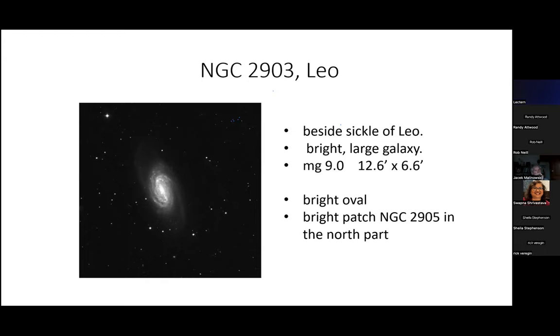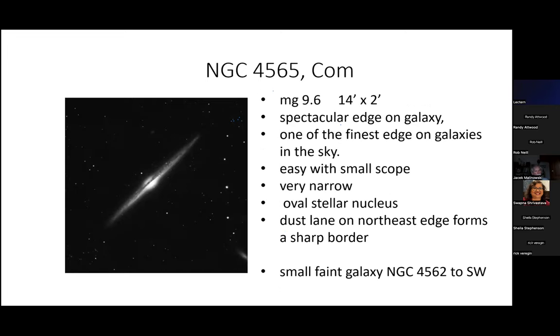The galaxy itself is slightly smaller than the Milky Way, and it's got lots and lots of star formation in it. There's a bright oval patch to the north part of the galaxy, NGC 2905. That's one of the star forming regions. I was able to see that through my 14-inch scope. So that's visible when you look at this galaxy. Otherwise, it looks like a bright oval.